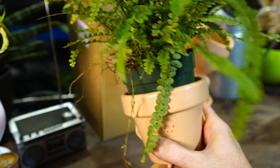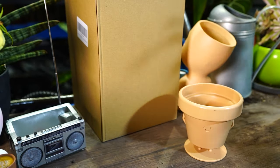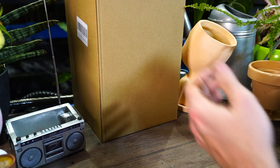And there's Charlie with a fern in his head, if you wanted an idea of what that would look like with a plant in it. That's cute. I'm going to give it to him. I like what they did there with the adoption certificate.